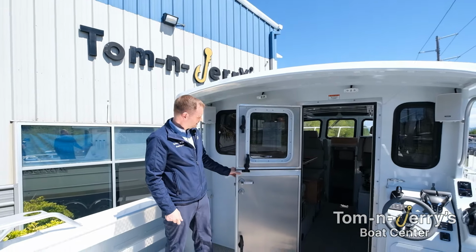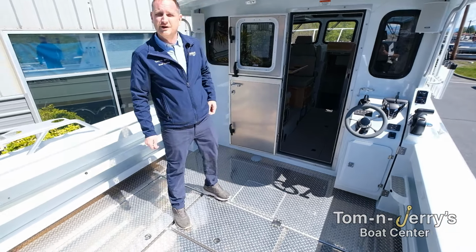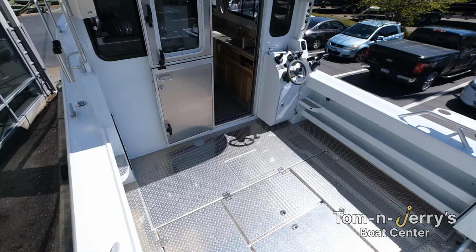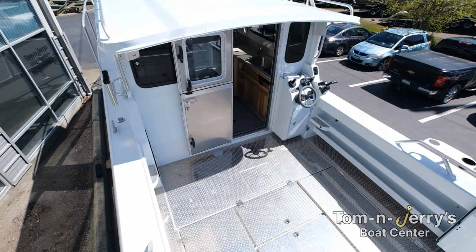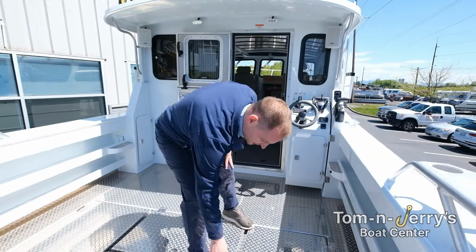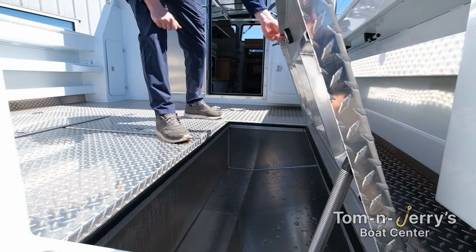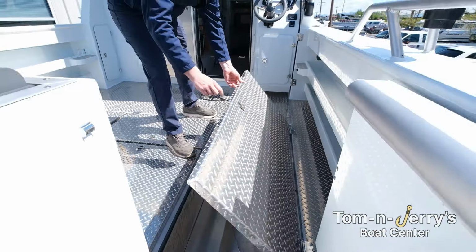Got this cool double Dutch door that you saw there. Heading out back on this giant rear fishing deck. We've got the diamond plate flooring upgrade here. That's a nice feature that they have. And then they have these really big fish boxes. Plenty of space to store your catch. Put your halibut or salmon in there.